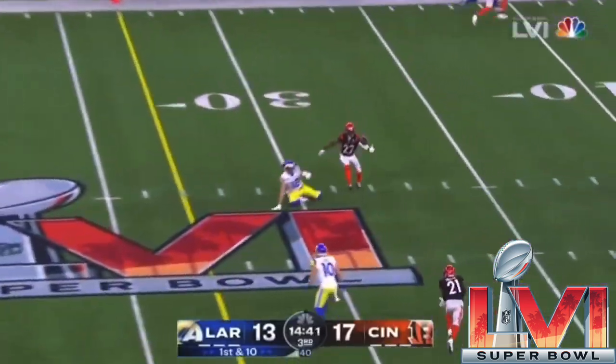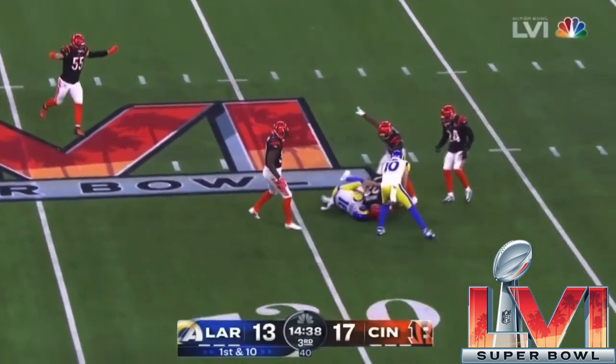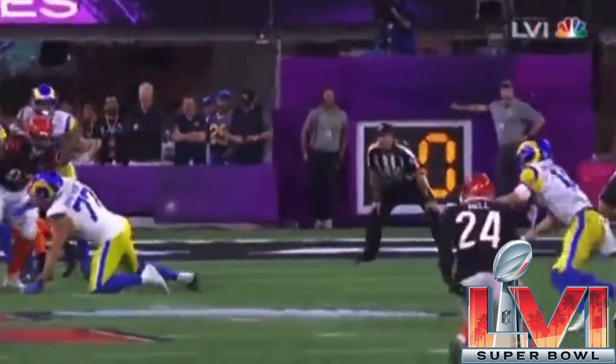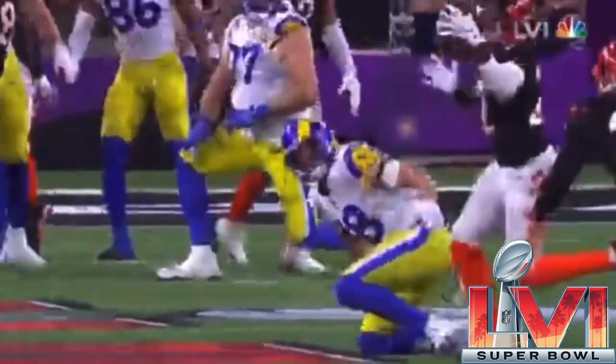Off play action, fired over the middle, picked off at the 31-yard. Stafford couldn't believe this one. Off the hands of Skoranek, who also had a chance for a big play.